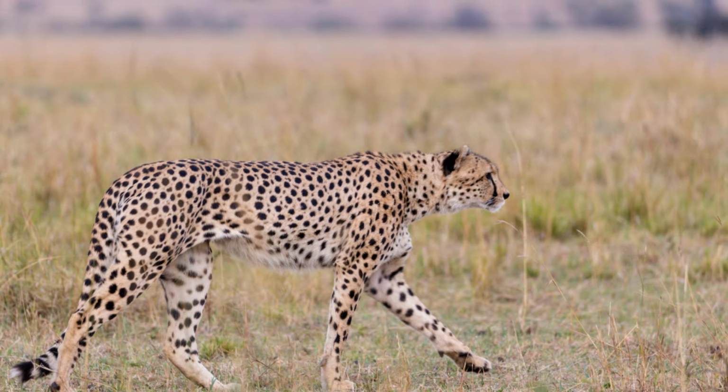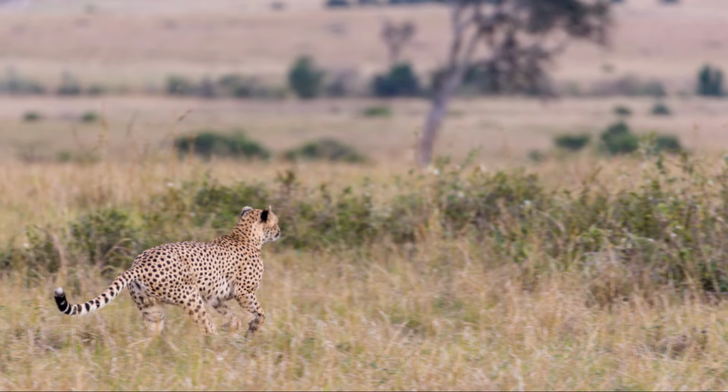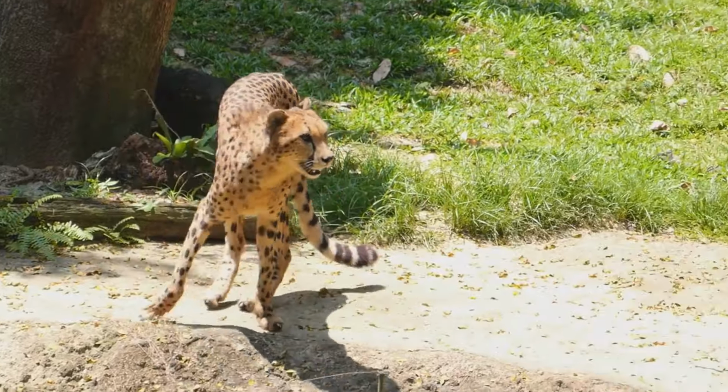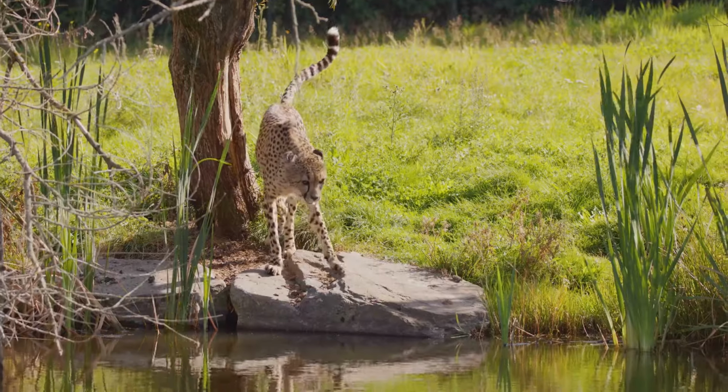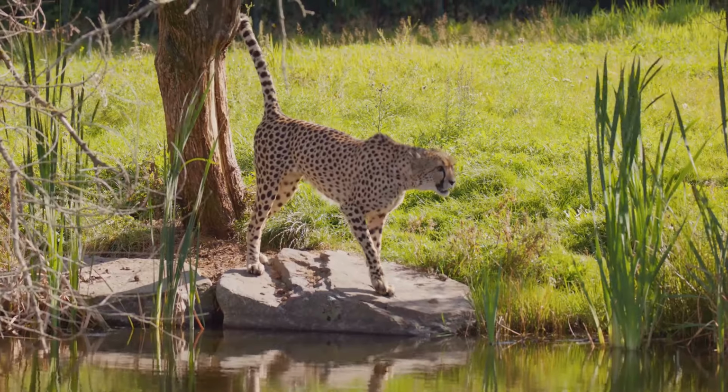Once a target is spotted, the chase is on. The cheetah explodes from its hiding place, its powerful legs propelling it across the savanna. The air crackles with tension as the predator closes in on its prey. If successful, the cheetah will enjoy its hard-earned meal before retreating to the shade to rest and digest.